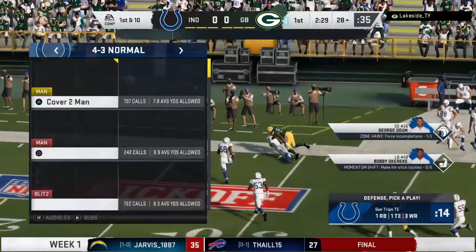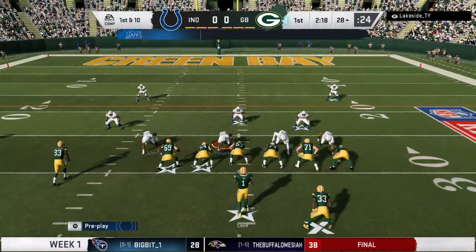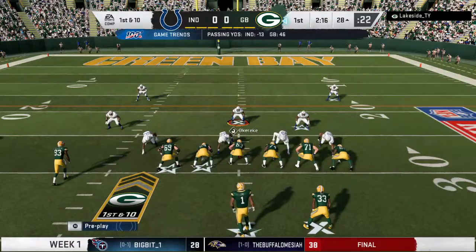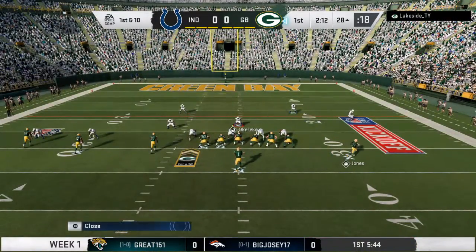Sometimes it's design, and sometimes you just have to know when to leave the pocket and move and make something happen. And on that play, he's able to get on the run and was still accurate throwing the football.